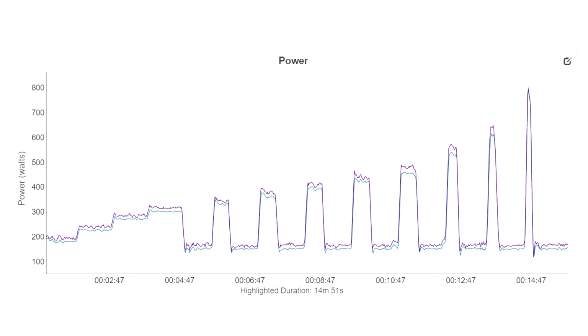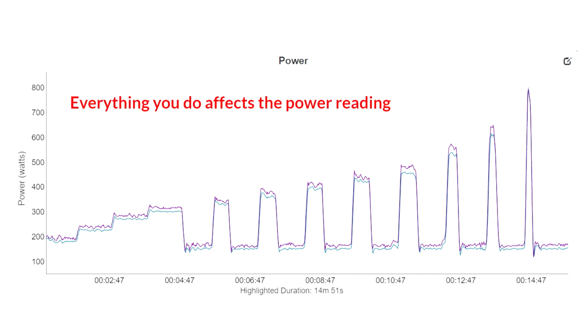It was only when I moved back to just doing the interval session and only that I could see meaningful results and repeatable numbers. And the reason for that is everything you do affects the power reading. So if we look at this graph, you can see at the bottom here, in the 160 watt recovery period, there's not much of a discrepancy between the two. If I move up here, you can see there's quite a big discrepancy here, and it's significantly different to the discrepancy here as well. It's much bigger.